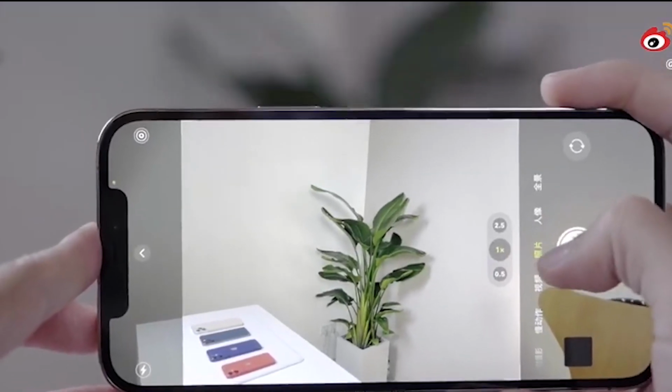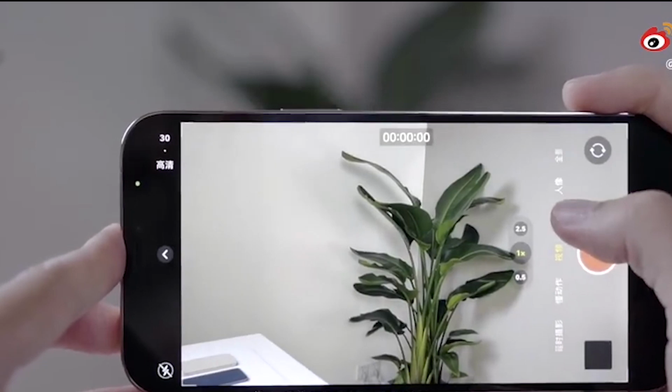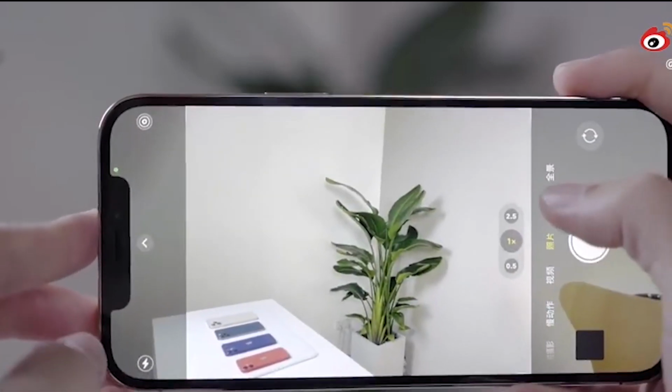So guys, these are some of the hands-on videos and impressions about these upcoming iPhone 12 mini and 12 Pro Max devices.